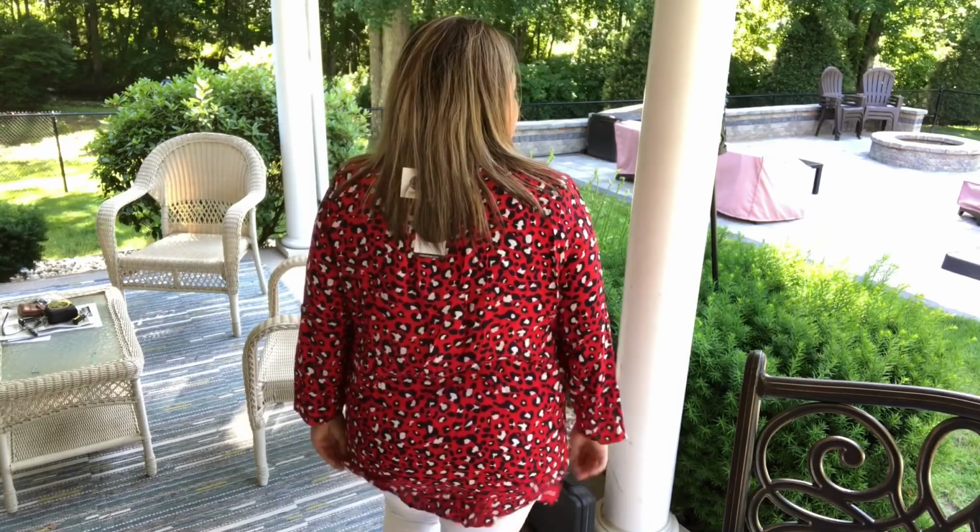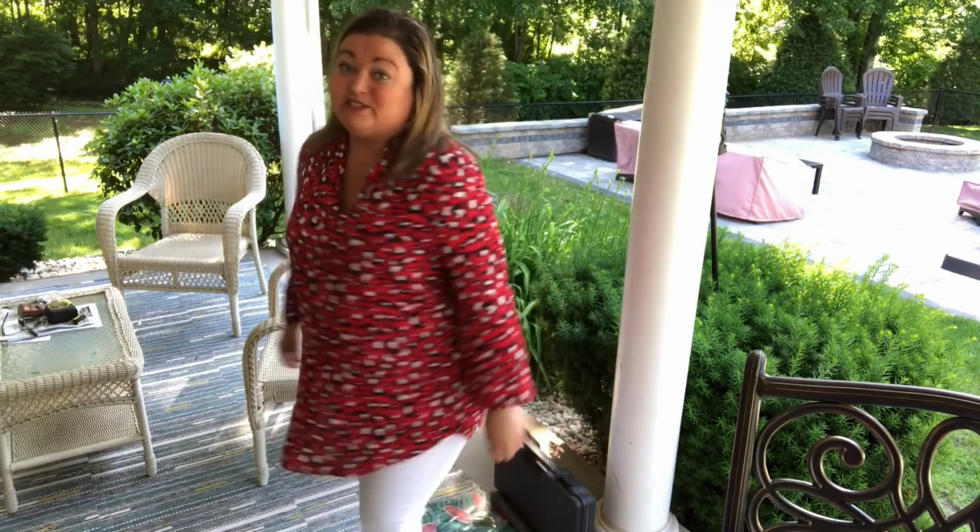Here's the back. So it definitely is a tunic length. I just don't know if it's too long and too big. I don't know, what do you think? I like it a lot. I love the pattern. I don't own any red cheetah print shirts, so this would be a new addition to my wardrobe, but I'm curious to hear your thoughts, and we have one more top.